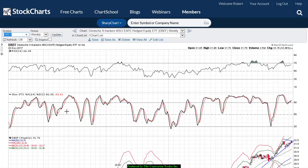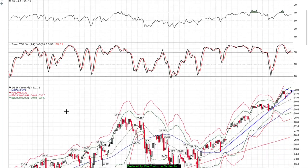The Deutsche X-trackers, I still don't know what they do. I said I was going to look into it. I didn't look into it yet, so my apologies.